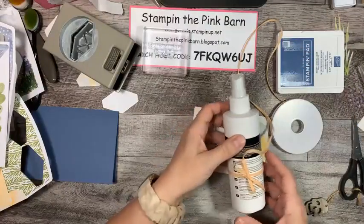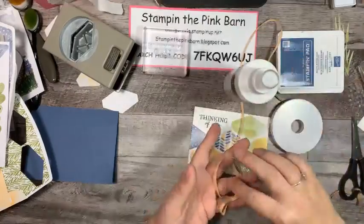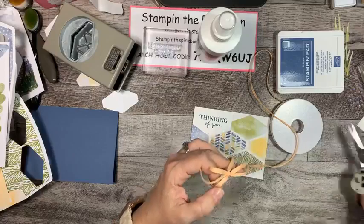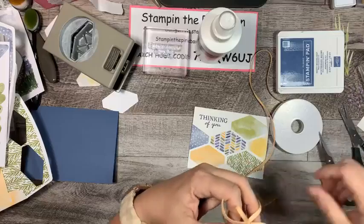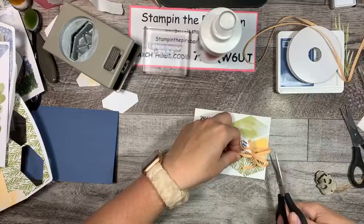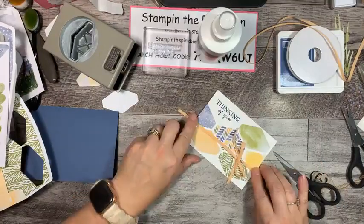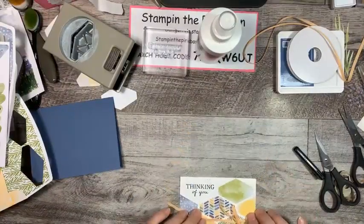And then, since I want my bow going over here, cut this off. Since I want my bow over here more, I'm going to cut kind of right here. And then when I go to put that on there, see, I have my space to be able to run that through the back.